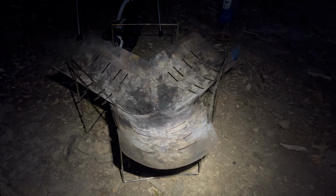All right, so what I got here is just a little MSR nonstick pan with a little handle on it, and my little BRS stove. I'll just pour the pancake mix in there. This doesn't sit on here real well because of the size of it, but I'll usually just hover it and keep moving the heat around. And it works out pretty good. So let's see how this comes out.